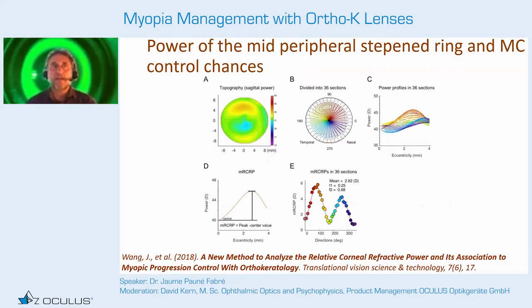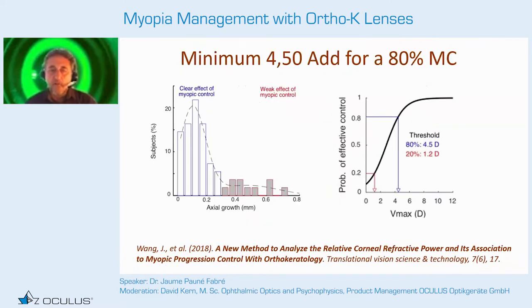The plus power ring is as well the mid peripheral steepened rim. This is that area that appears in the topography in red color, and this is the area that changes the peripheral refraction, moving the image forward or inducing more high order aberration. So in this work of Wang in China, they divided the topography into 36 sections, they looked for the peak of that mid peripheral steepened ring or the plus power ring, and they measured this and linked it with the axial length growth after 1 year.